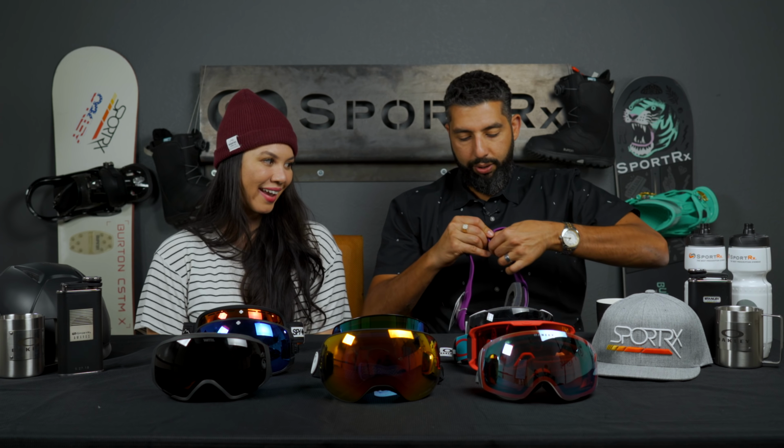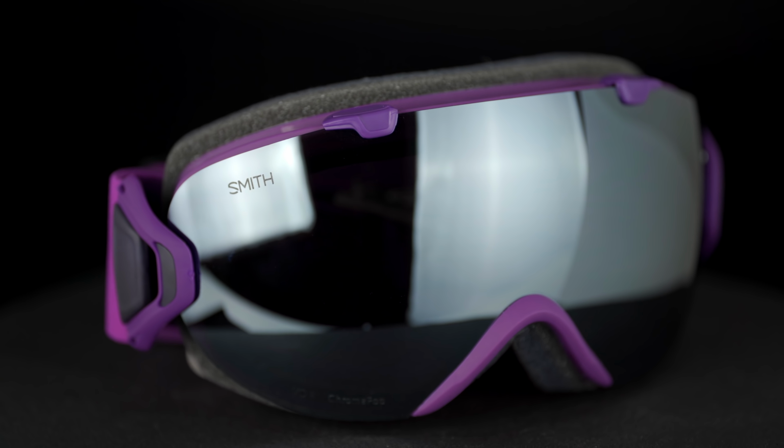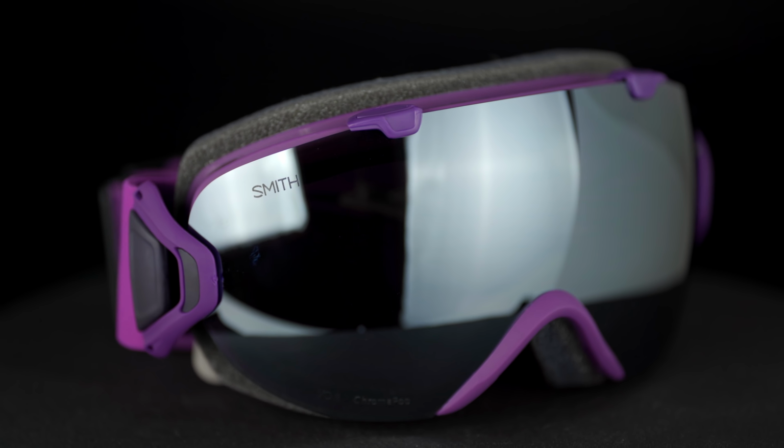I'll adjust this one for you a little bit. So this is the IO S, and it's on the helmet sizing right now. Maybe we should have done this before the video. What do you think? We just like to do things on the fly. We just like to hang out.